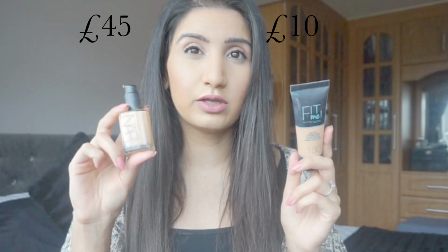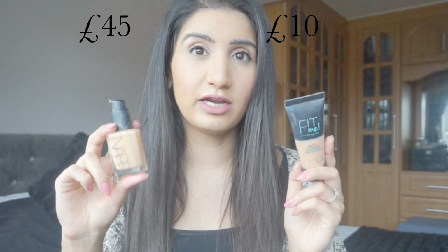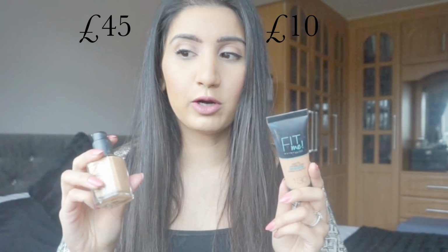Foundation on this side using the Maybelline Fit Me. I think this is about $4.99, and on this side I use the Nars Sheer Glow foundation, which I think is about £30. So there is a big price difference.